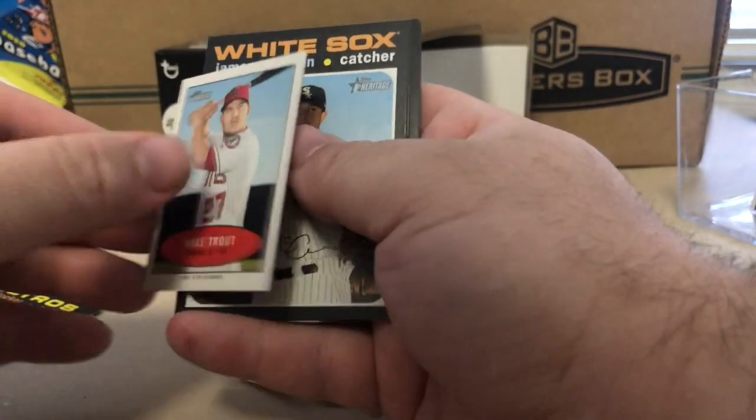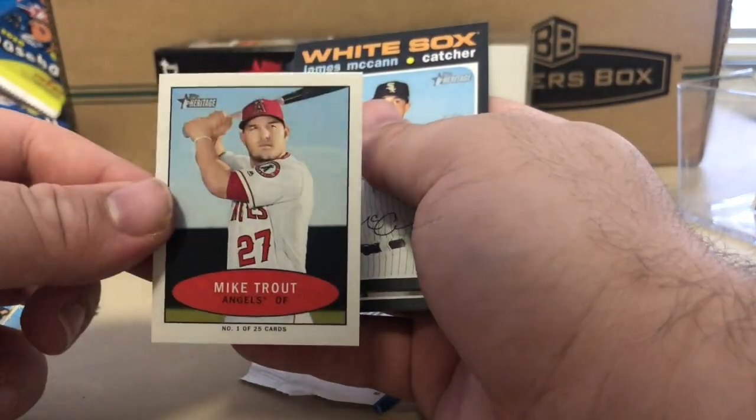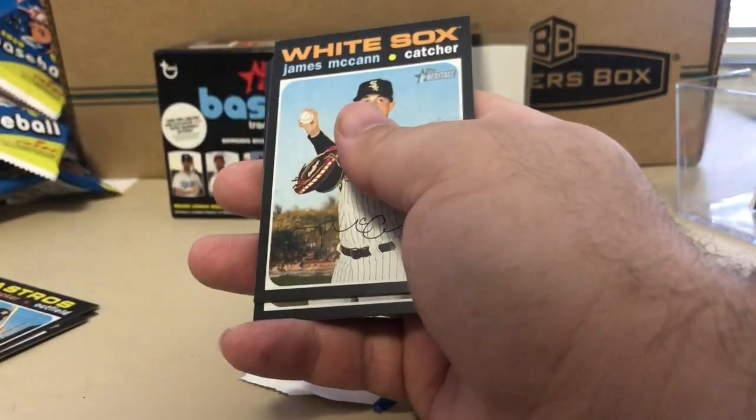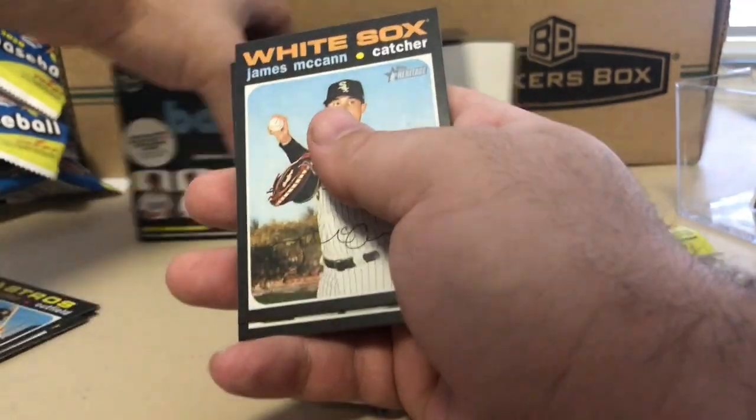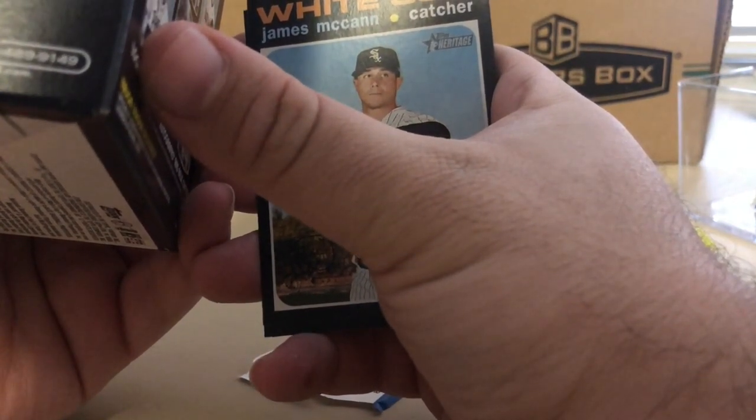Oh, we got a mini Mike Trout. I have no idea how rare those are. But if you're going to get one, it's not going to be a rookie. Mike Trout's probably the best you can get. Let me look.